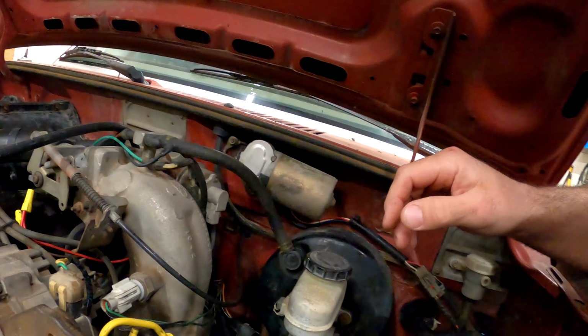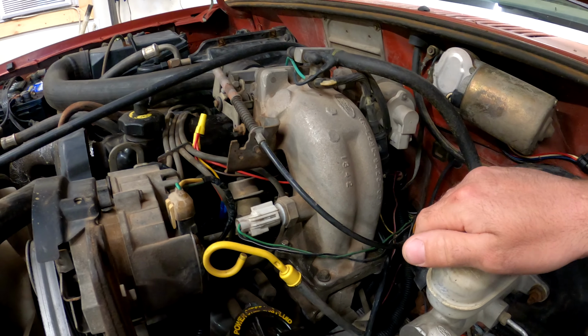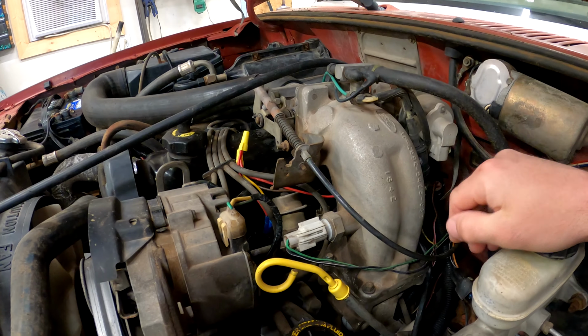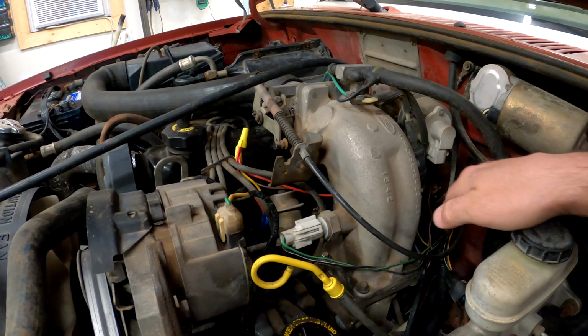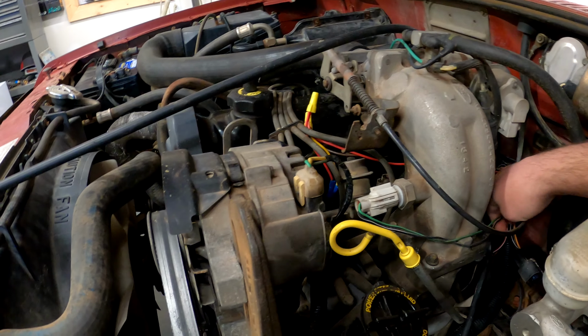This upper intake is very easy. It's just 4 bolts. They split the plenum in half, thankfully. Pull off an EGR line, pull off a couple wires, pull off your throttle cable, and the whole upper comes off and you've got clear access to all the wiring harness back there. And then I am positive we're gonna find lots of surprises.